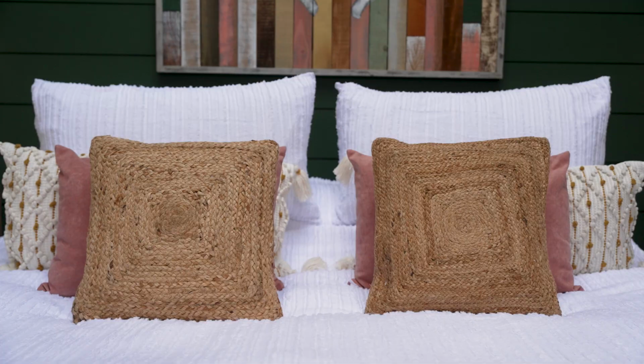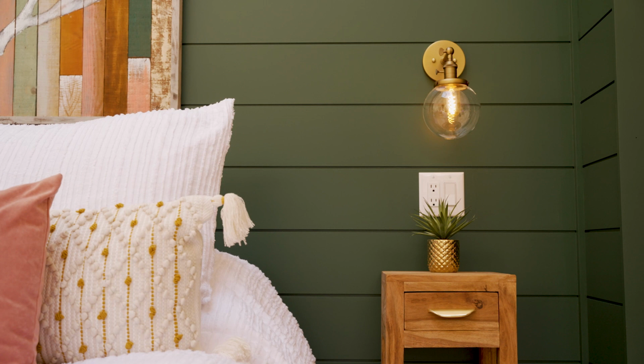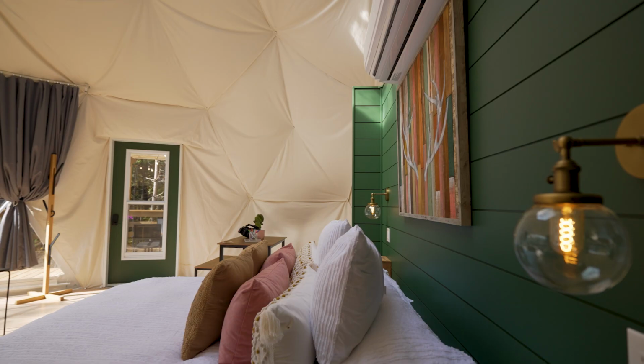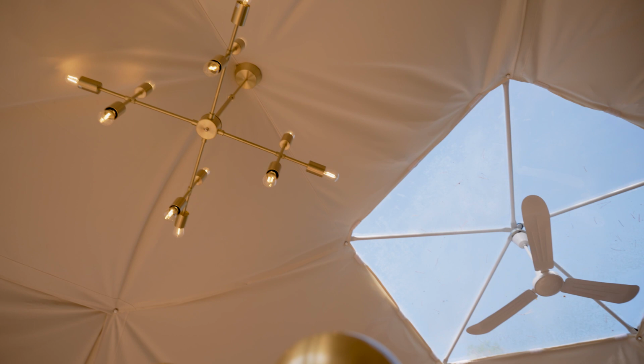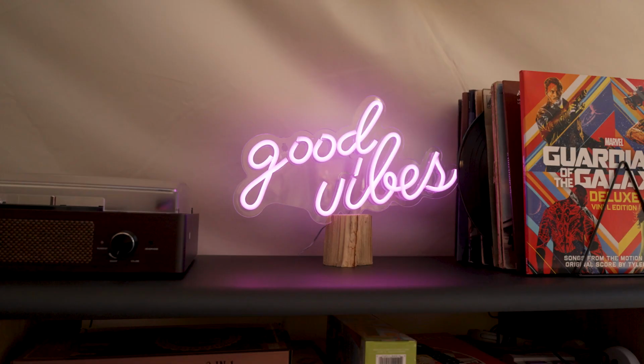So what we've done here is a very similar setup with our wall feature, making sure it's underneath our stargazing window. But as you can see, it's a lot larger in scale, and the size is much bigger in this geodome than our other 23-footer. We love the perks of having a really, really tall ceiling. So we have a few different zones of living. We have an entertainment area that gives you good vibes all around.